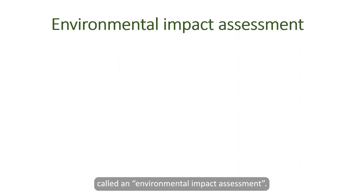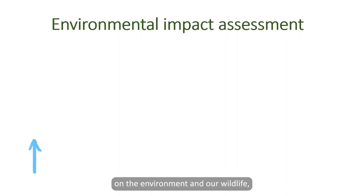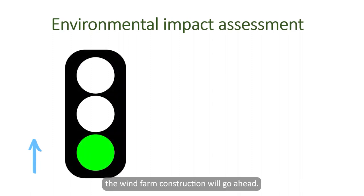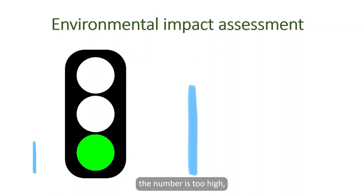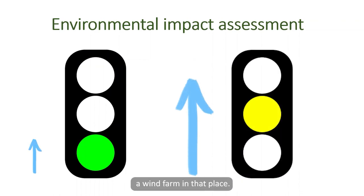For every wind farm, we then also need to do something called an environmental impact assessment. This involves us adding up all the possible risks or worries we have about the wind farm, like those numbers I showed you for seals earlier. If, when we add those risks up, the number is low and we think that the wind farm will probably have a small change on the environment and our wildlife, the wind farm construction will go ahead. If, when we add them up, the number is too high, then we need to go back and think if we still want to build a wind farm in that place.